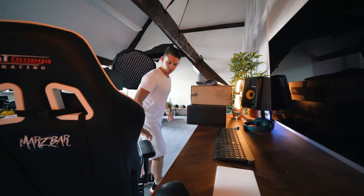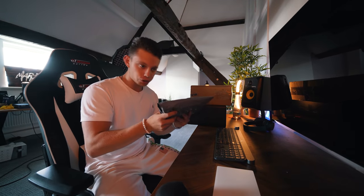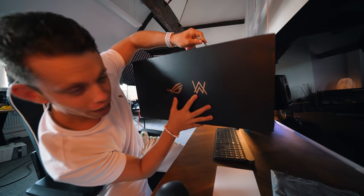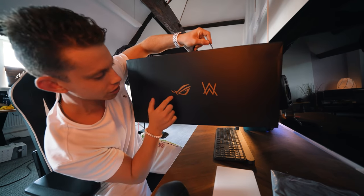Okay, so I don't think this is the monitors, obviously, but this is pretty cool, right? Not sure what this is, but it's from ASUS, which is sick. But this, check this out. I swear that is Alan Walker's logo, you know, the artist? Anyway, we are not here today for that. We are here today to get these monitors. They're out there in the hallway. I've seen the size of the box, not sure if I made a mistake.